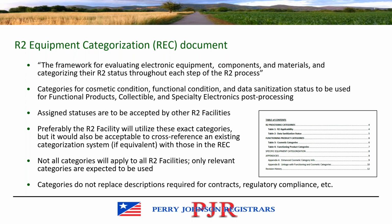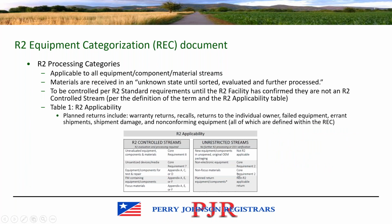Categories do not replace descriptions required for contracts, regulatory compliance, shipping documents, things like that. There are R2 processing categories applicable to all equipment, components, material streams. Material comes in received as an unknown state until further evaluated and processed. And those are to be controlled per R2 standard requirements until the facility has confirmed they are not an R2 controlled stream. Again, you're going to want to look more closely at the definitions in R2V3.